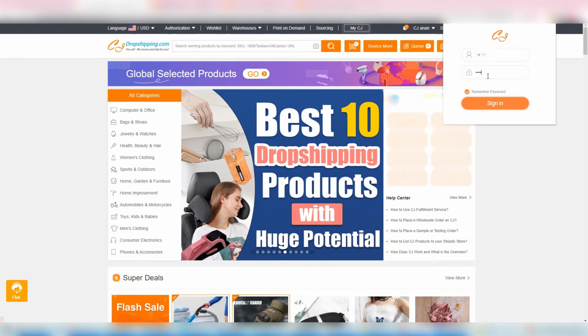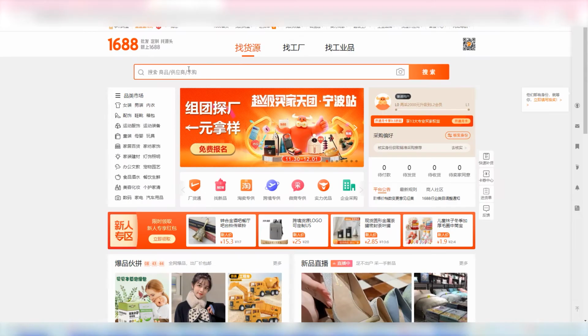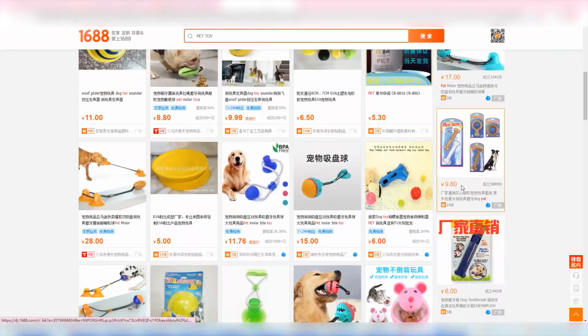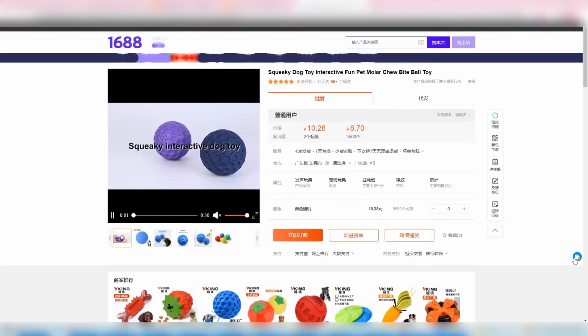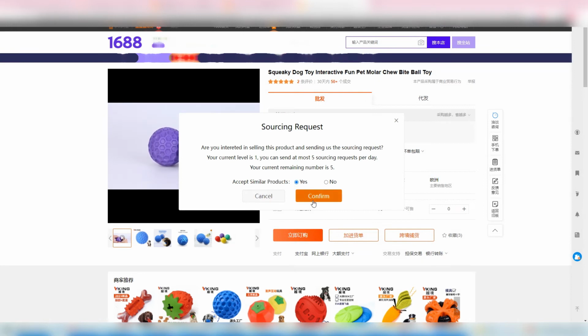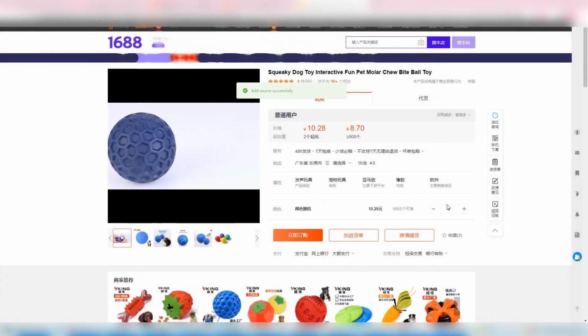After logging in with your CJ ID, you can click Go to Alibaba, go to Taobao, go to AliExpress to hunt for products. Taking pet toys as an example, enter the keyword and choose one item. Click Post sourcing request to CJ on the sidebar. Confirm. Then, CJ will receive your sourcing request on such a pet board and will look for the supplies for you.